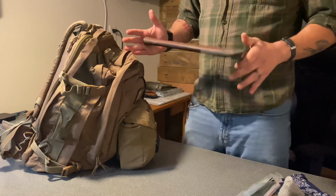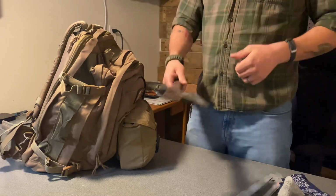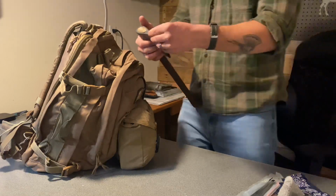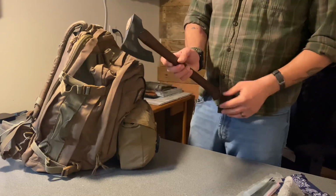It's a little lighter than I would prefer probably, but at the end of the day, I really like it because it's pretty cool looking. I like Viking stuff. I need to make a little sheath for it one of these days.